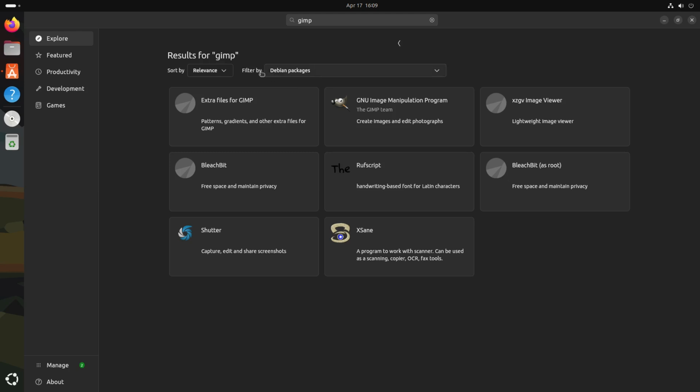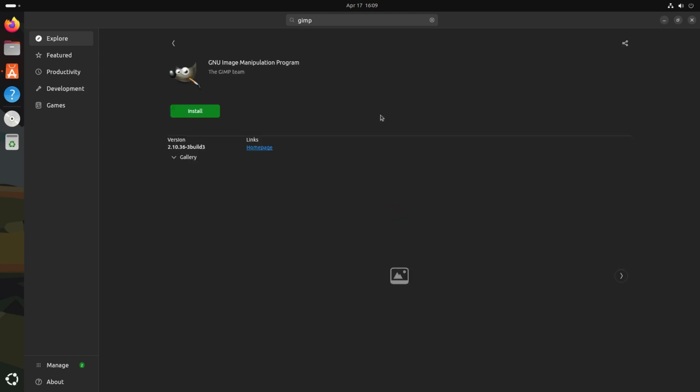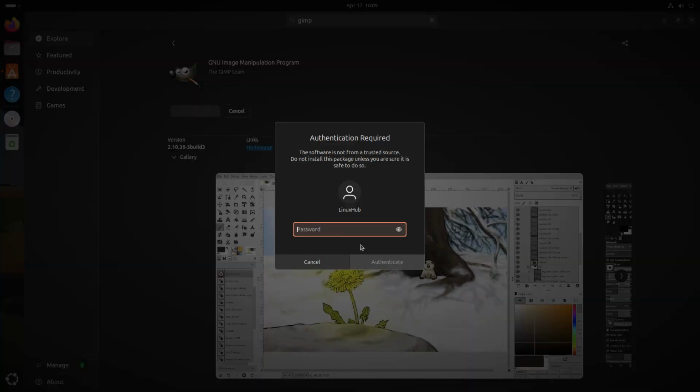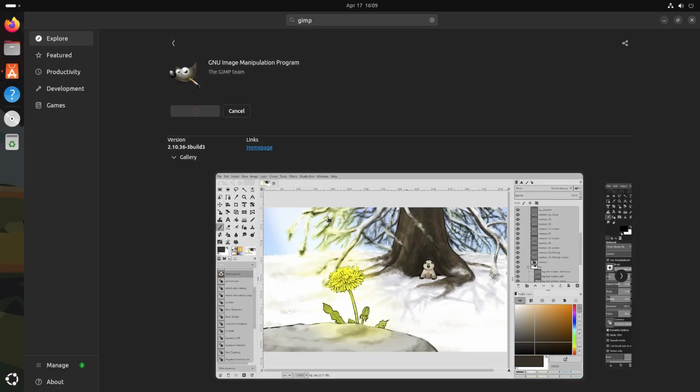Okay, so I just filtered by Debian packages, and this did come up. So let me click on it and see. It doesn't tell you whether it's coming from Snap or Debian, but I clicked on Debian packages. So let's click on install, give it our password, and we'll go ahead and let GIMP install.